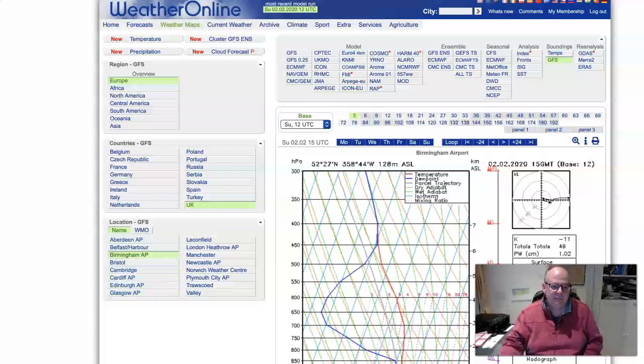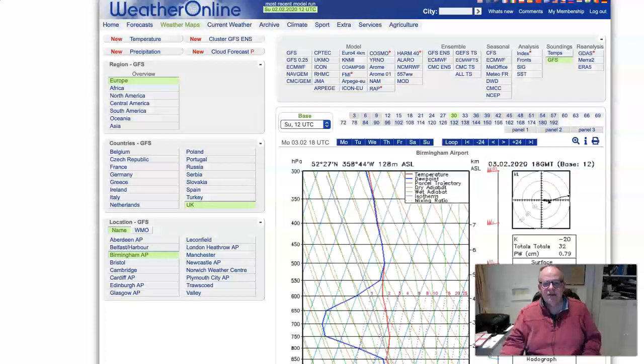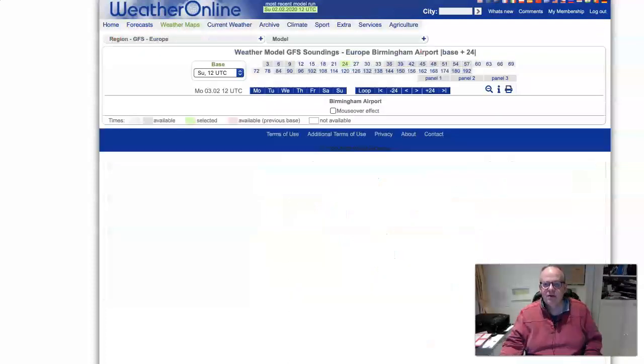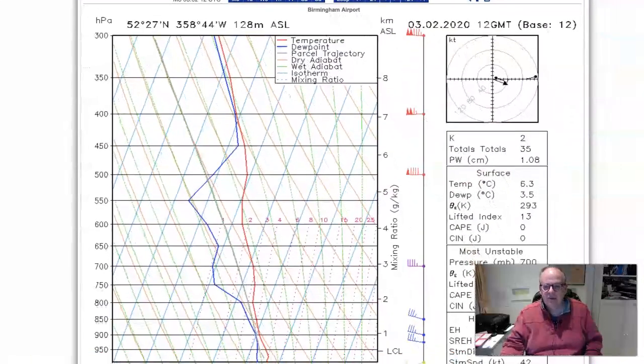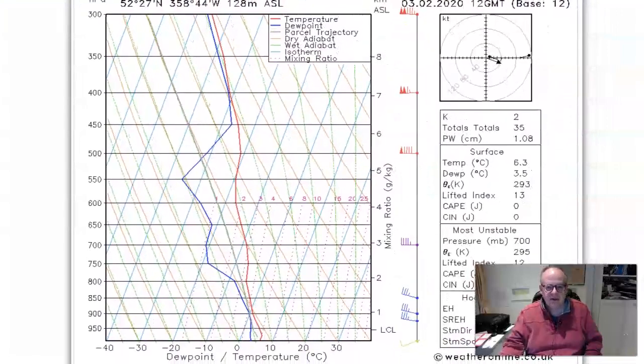What I wanted to show you was how I do this overview. So I'm going to click on Birmingham Airport, and this is going to give me a forecast Skew-T for Birmingham Airport. So what I'm going to do is to click on the forecast for midday tomorrow. It's a 24-hour forecast, and I'm just going to zoom in on that, and then highlight the section of the page that we're interested in. Excuse me for going up and down a little bit, but that's what I want to see.